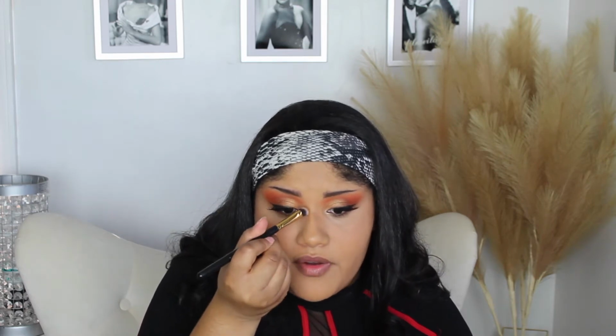I go down the sides, and I always make sure to bring it up here. I never start here and just connect it that way. I think it will look crazy just to have it down that way. But again, depending on how you want your nose to look, that's how you're going to contour. But I always make sure to connect it back up to here.